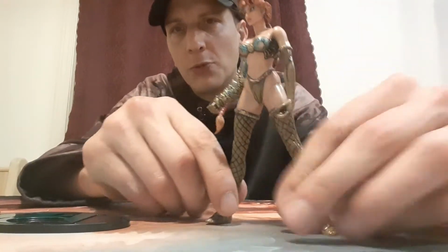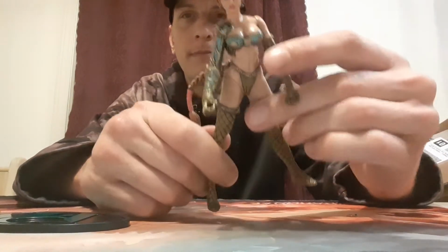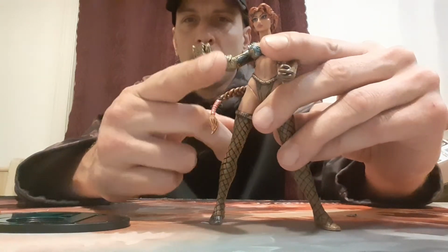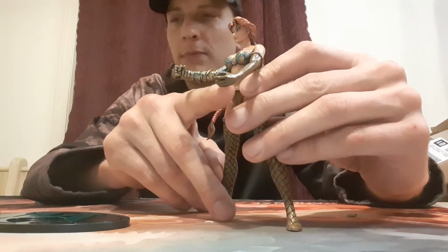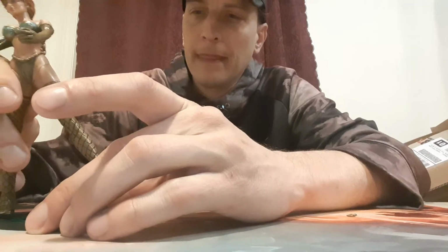But she's really restricted on posing. So, all right. Both hands. This one, obviously, looks like she can... That's probably where I'm going to put her spear. This one's open, so I can either put the axe or the sword in there. Since I like swords better.